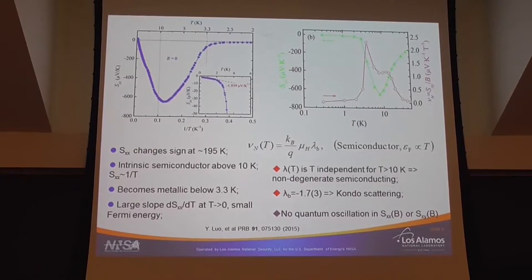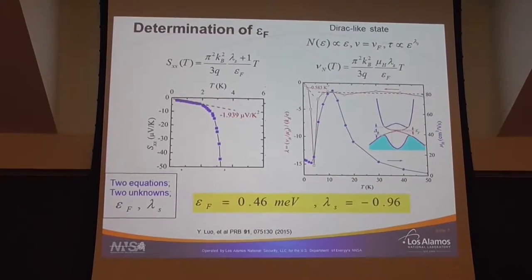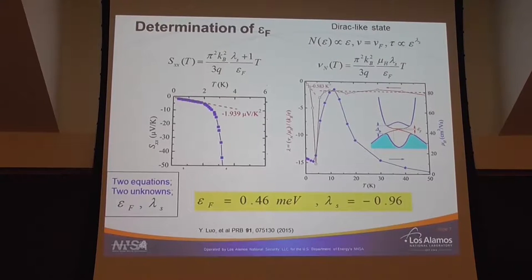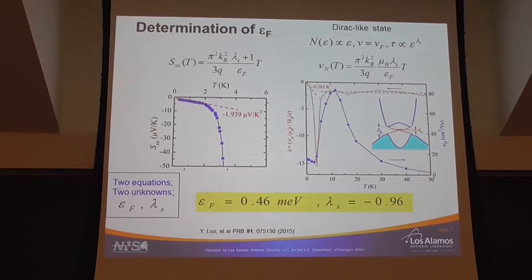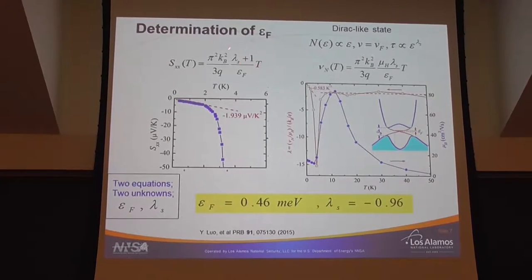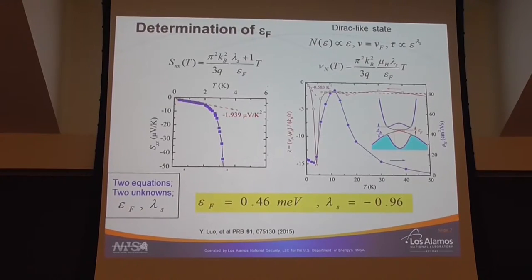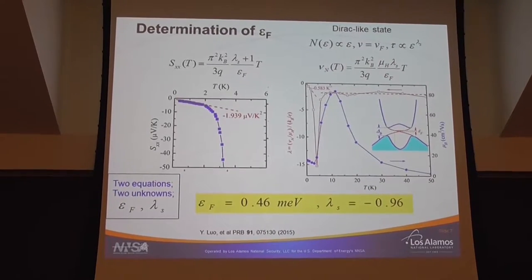Okay, so now I'd like to focus on this metallic behavior at the lowest temperatures. As I was mentioning, we'd like to determine the Fermi energy. If we assume that the surface state is a Dirac-like state, then we can express the conductivity in terms of some scattering rate, some power lambda. Our thermal power, the T-linear behavior, can then be expressed in terms of the scattering rate divided by the Fermi energy. The Nernst data also has the scattering rate divided by the Fermi energy, but also has the mobility of the sample.